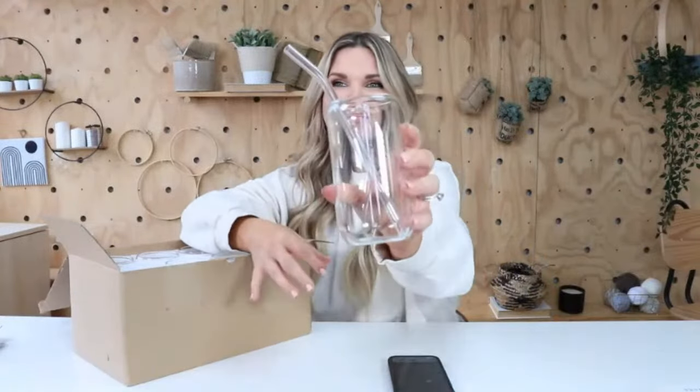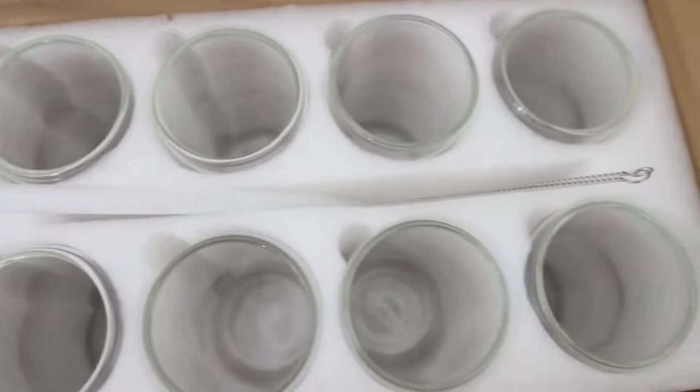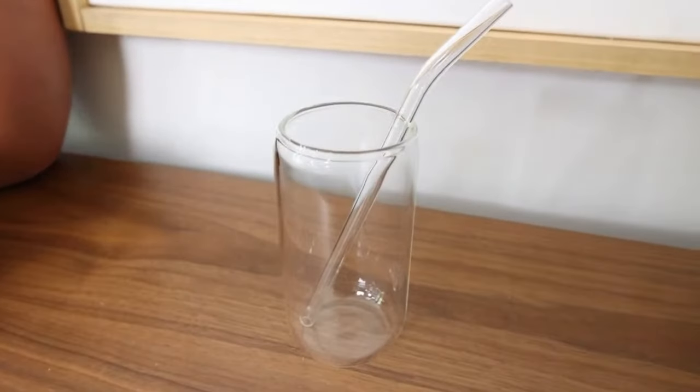I love drinking smoothies out of these. I love drinking soda out of them, juice out of them. I feel like they make it so much more fun, and it looks so aesthetic. They also have lids you can get with them. They have bamboo lids you can also buy if you click on that link. And the glass straws are absolutely adorable. Like, what's not to love about those?